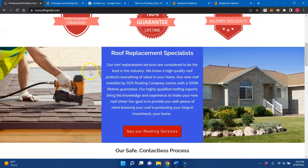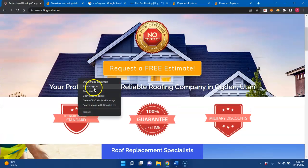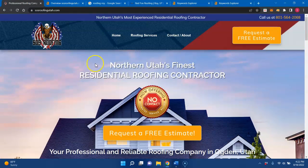The other thing that you could do: all your videos, pictures, any of these images, if you save them correctly, instead of a generic file name, you could put more buyer intent keywords back here, and they would count as content as well, because it's embedded behind the picture for you.